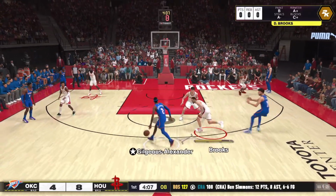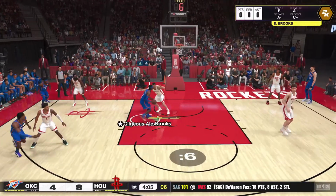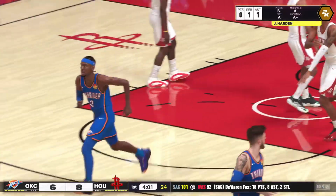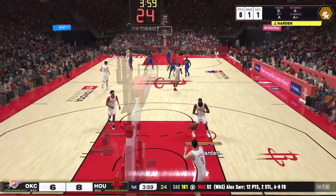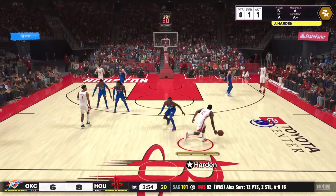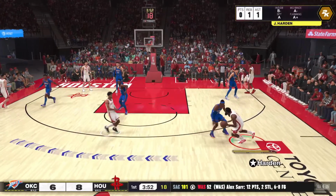Holmgren with a screen on Brooks. It's Gilgeous-Alexander with the drive. Basket good. Yeah, you see this. Teams try to get physical with Gilgeous-Alexander, but he's willing to play through contact on drives. Nicely done. Now, here is Harden.